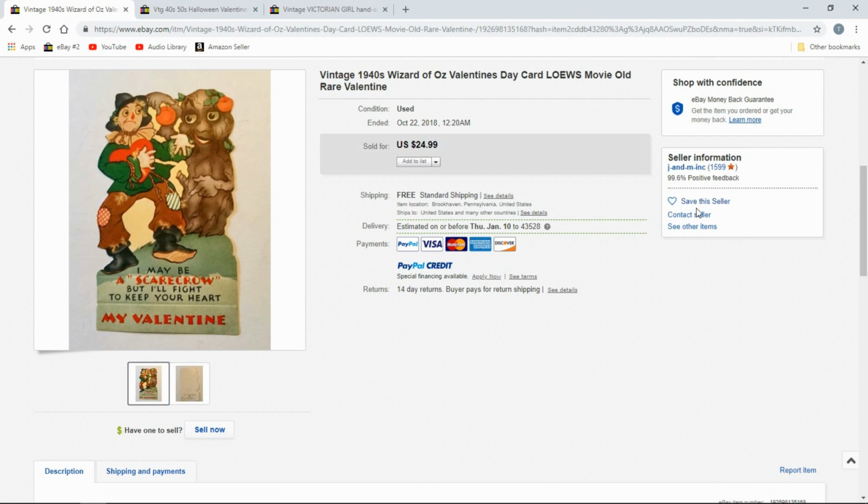And I'm going to be putting them up, as I said, just because this is the time you want to do it. So, again, another call out, start getting your Valentines up for those of you who do mess with seasonal paper items like I do. So, anyway, $24.99. That's average on most of these. $15 or more on any of the Wizard of Oz ones that I have sold.